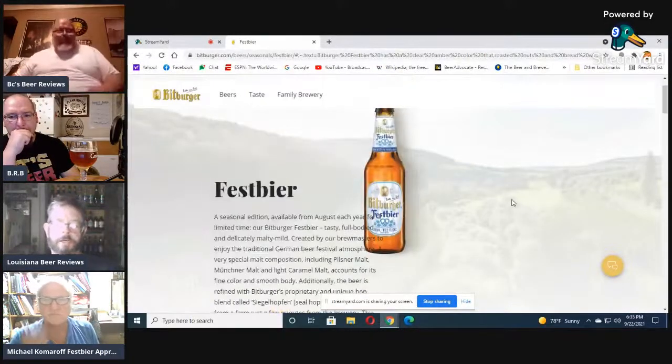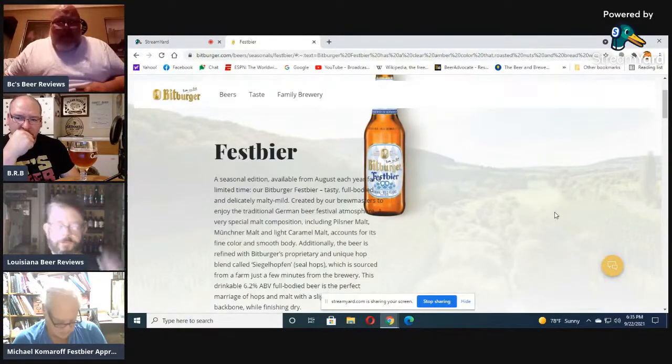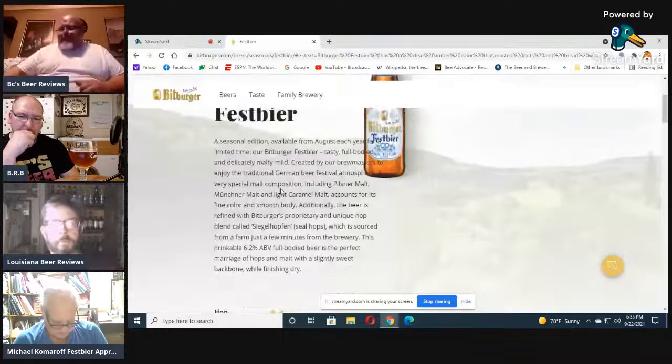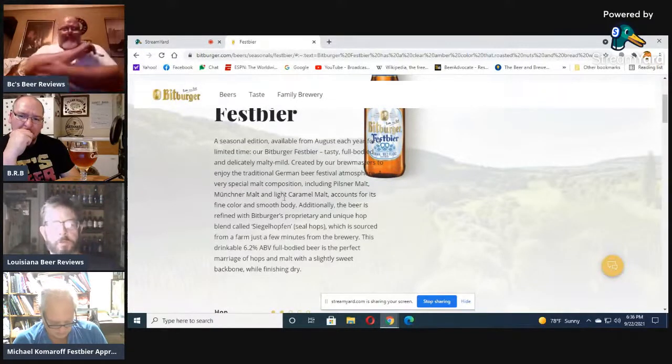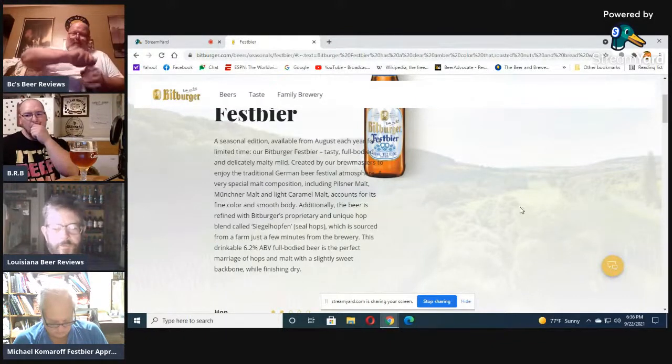Here's the Bitburger Festbier. Again, I wish we could get it in Louisiana. I certainly have never seen it. Pilsner malt, Munich malt, and caramel malt, and fine color. Yeah, it's a fine color, but it's too dark.